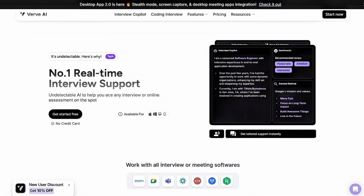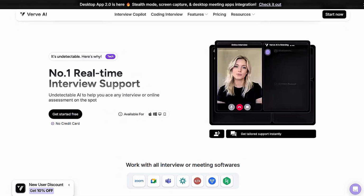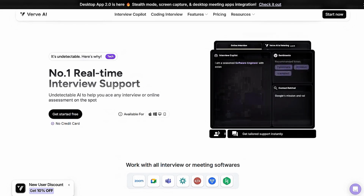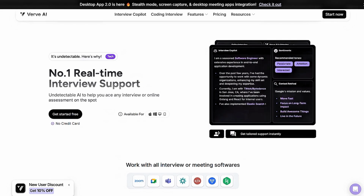So, is Verve AI Copilot worth it? If you want a smart boost for interview confidence and structure, it's a strong contender with real-time help you actually feel in the moment. But don't expect it to replace genuine experience or preparation.